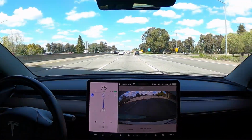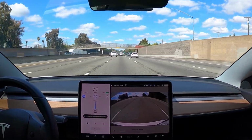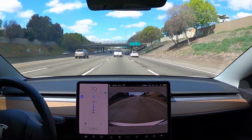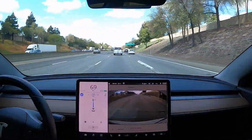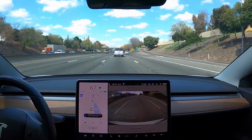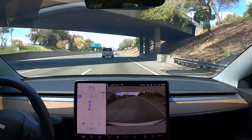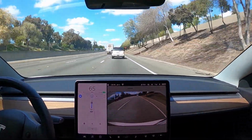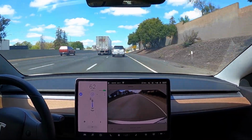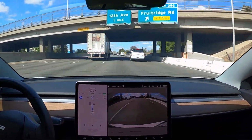My exit to the next freeway is about 2 to 3 miles away, and we'll see it continue here. It flashes blue just because maybe I'm not touching the steering wheel or giving any movement. It looks like it's making a merge to the right lane as I'm approaching my exit. I still have about 2 miles before I get to merging into the other freeway.